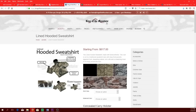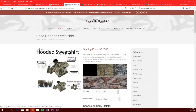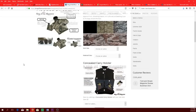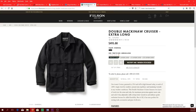Lined hooded sweatshirt from King of the Mountain. I also own this jacket, or at least I did in the past. It is another jacket that has linings, has very rough wool. You'll notice that these knitted cuffs are either made from an acrylic or some type of cotton fiber, so you've got the same issues with this company that you do with Sleeping Indian.